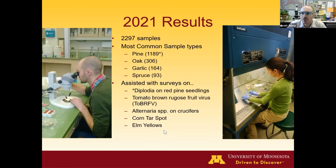So there's still some dispute as to whether Minnesota actually has had elm yellows before or currently does. It was reported in the 70s, but I believe that was based only on symptoms. You can only confirm it through molecular means, through DNA testing, and in the 1970s they simply didn't have that available. So we're trying to determine if elm yellows is actually present in Minnesota or not. Haven't found it yet in these surveys.